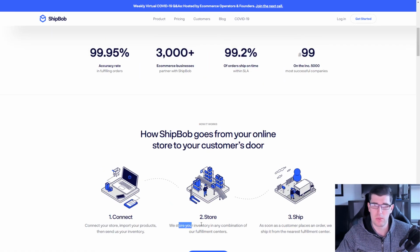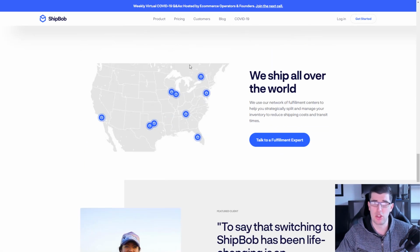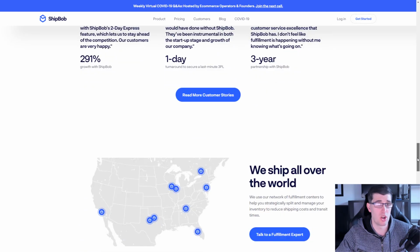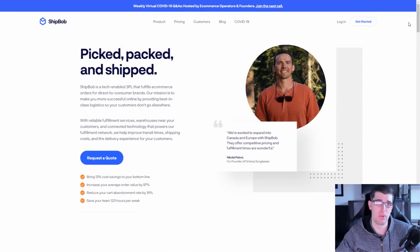You can see it's very easy. Connect your store. We store in a combination of our fulfillment centers. As soon as a customer places the order, we ship it from the nearest fulfillment center. So you could actually have your orders placed throughout all of these locations based on where your orders are situated. So just important you keep that in mind. It's a very good service, especially if your customer base is United States and Canada. Fantastic service provider for this. So I definitely recommend checking them out. Okay, so that's ShipBob for you.